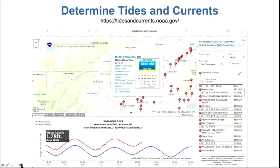You have apps that will help you determine the tides and the currents. Not only do you want to be aware of the depth, and the depth on charts is usually focused on mean low water level. Sometimes it might be a little lower or a little higher, but it's going to tell you generally what the depth of the water is where you're trying to organize and navigate your passage.